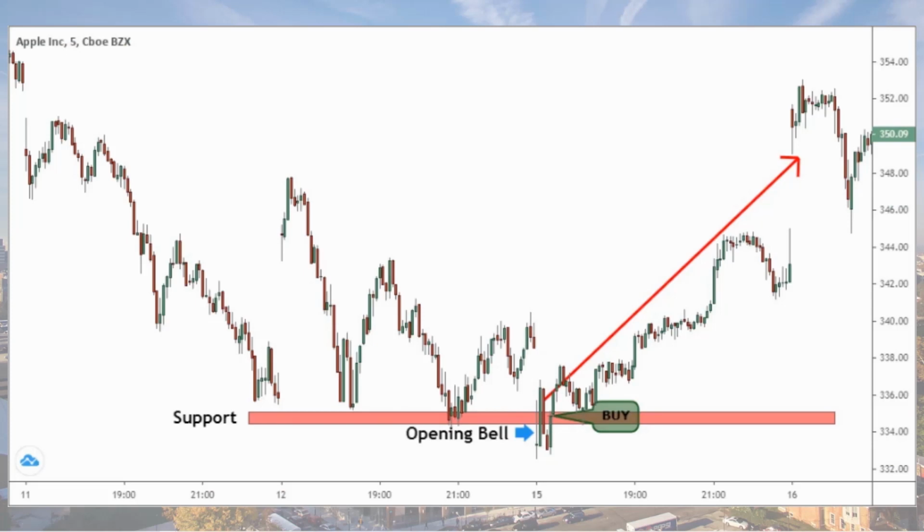Timing the market all comes down to 2 things: your skill at picking a good and accurate price level, and your ability to execute the trade right before the market starts moving.